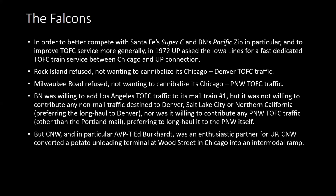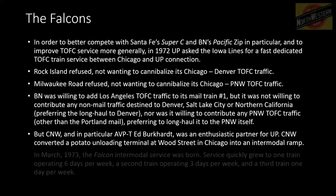But CNW, and in particular, the AVP of Transportation, Ed Burkhart, was a very enthusiastic partner for UP. And so they said, sure, we'd love to run a TOFC train to compete with the others and get this traffic. They converted a potato unloading terminal at Wood Street in downtown Chicago into an intermodal ramp. And this was a great location. This was very close to companies like Clipper Car Loading and Universal Car Loading and Western Car Loading, that were loading box cars, but now they could use intermodal and just drive it over to Wood Street.